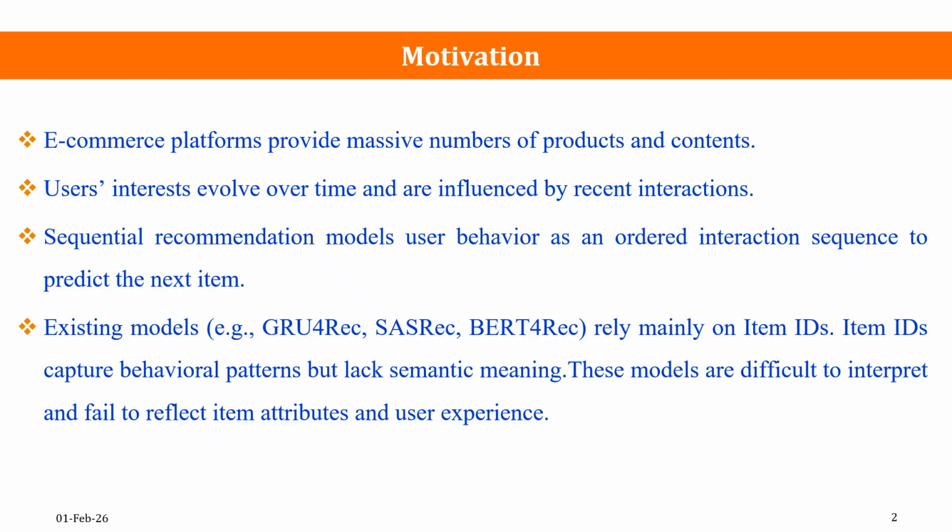User preferences are not static. Instead, they are strongly influenced by recent interactions. To capture this dynamic nature, sequential recommendation models represent user behavior as an ordered sequence of item interactions and aim to predict the next item a user is likely to interact with.